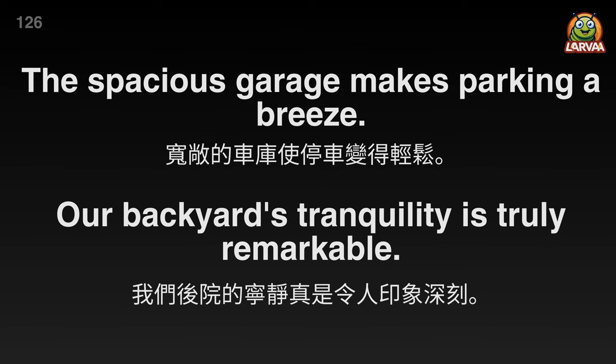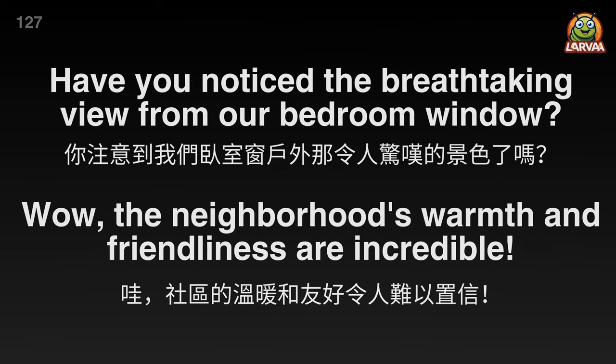Our backyard's tranquility is truly remarkable. Have you noticed the breathtaking view from our bedroom window?